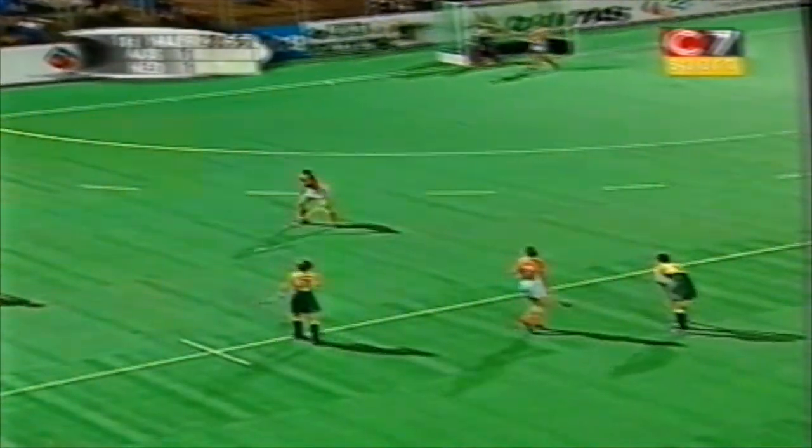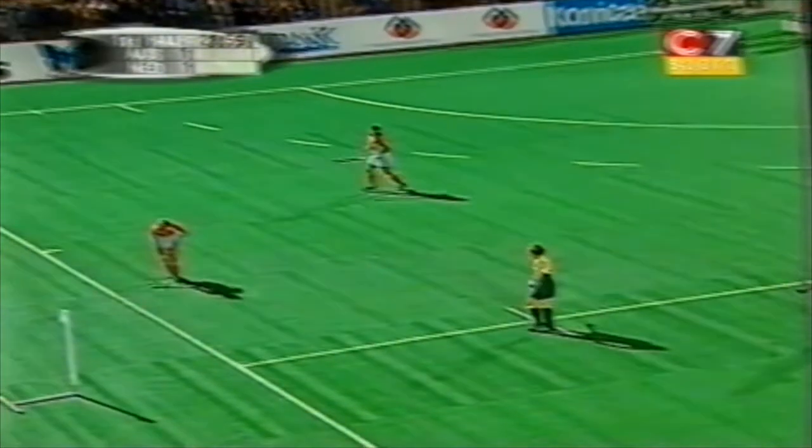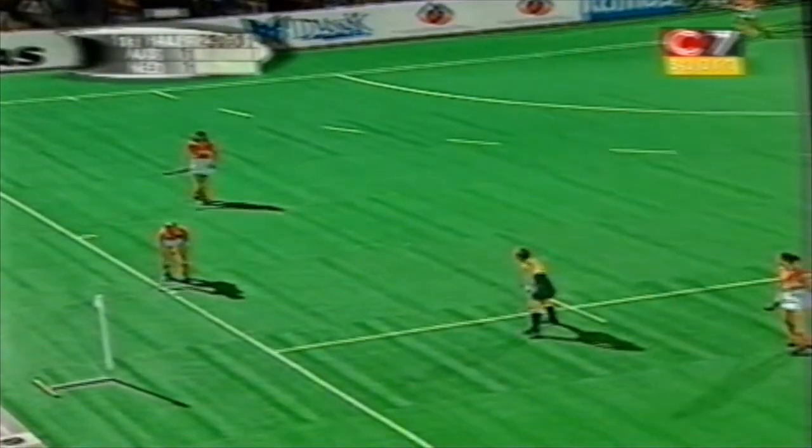Let's have a look at Clorinda Singer here. She went down and then got back up quickly, but when she could see that Lou Dobson was the recipient, she knew that a strike was more likely than a fling.